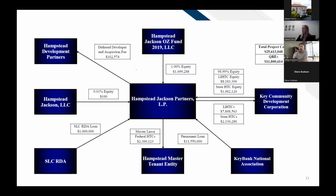I should note, and Steve touched on it too, that with that ownership entity, that's not necessarily how all of the economics flow. So if you're looking at one of these deals and say, oh, I'm not going to give up 99% of my deal, that's not really how it works. You're going to give up 99% of the credits. You're likely going to give up 99% of your depreciation benefits. But in terms of how the operating cash flow and residual works, that's a negotiated position between the GP, which is us at Hampstead, and our LPs.